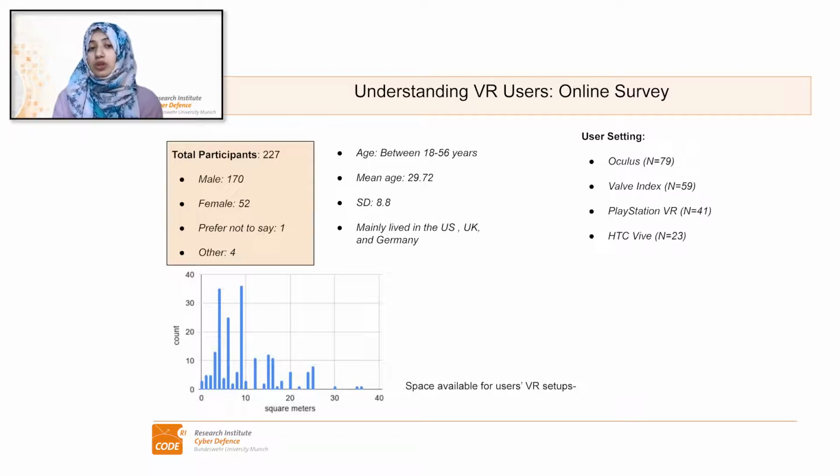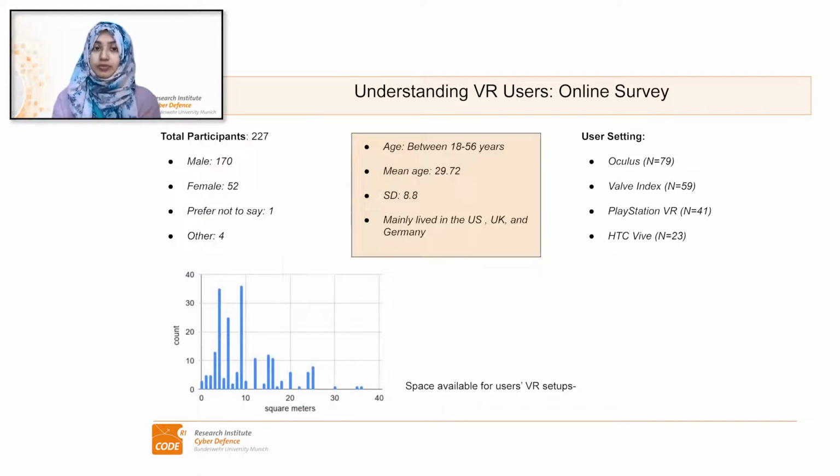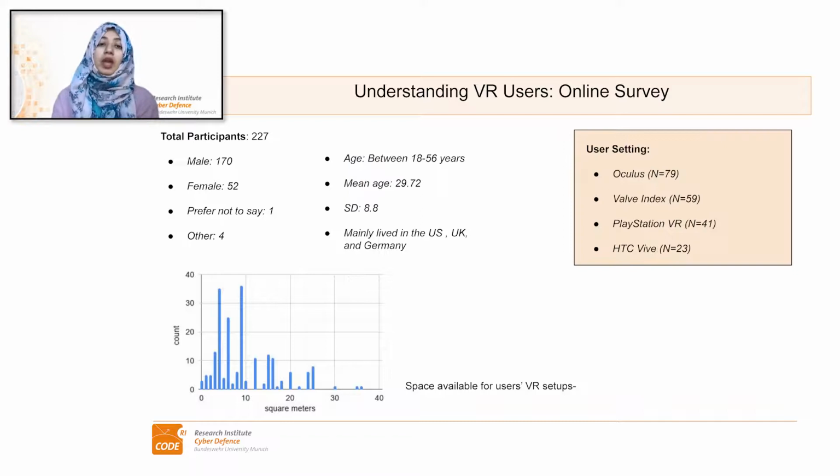We recruited a total of 227 participants. Results show that 170 of our participants were male and only 52 were female. They were aged between 8 to 56 years with an average of 29.7 years and a standard deviation of 8.8. Participants lived mainly in the US, UK, and Germany. Most participants used Oculus devices, followed by Valve Index, PlayStation VR, and HTC Vive. Only a handful owned VR headsets made of cardboard.